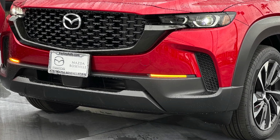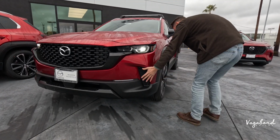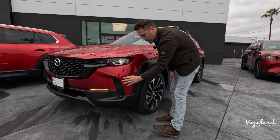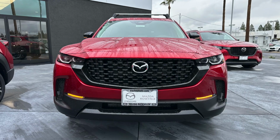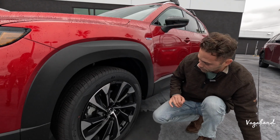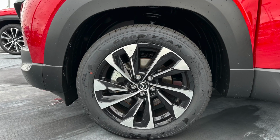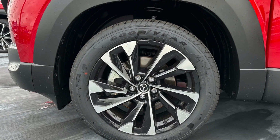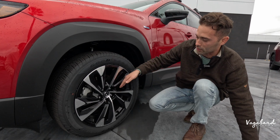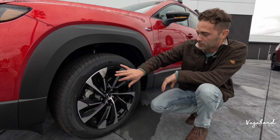These are also your signal lights. And here on the left hand and the right hand side of the corner of the bumper fascia, you have the active brake vents, which brings us over to the wheel area. What tires are we running? We're running a 225/55/19, and that is a Goodyear Eagle Touring, okay? Two colors on the rim: a high gloss black with machined surface silver.